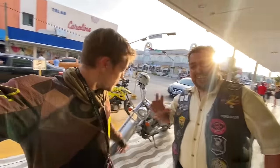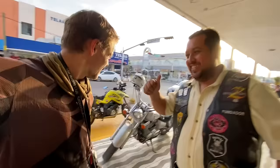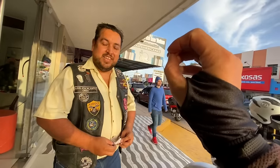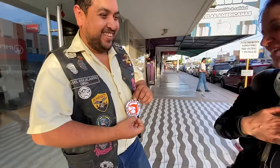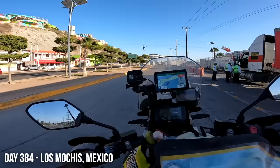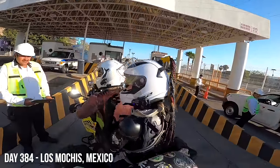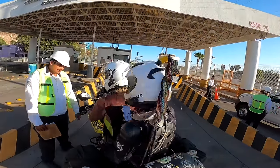So we're just unpacking Bumblebee, and look who arrived on this Honda Shadow ride here. It's Axel Escalante. Hello. Let me see your bike. Nice. 550. Yes, very cool. And Axel has a present for us. Thank you so much. He's a friend. Amazing. The Baja Ferry ticket. Okay, perfect.